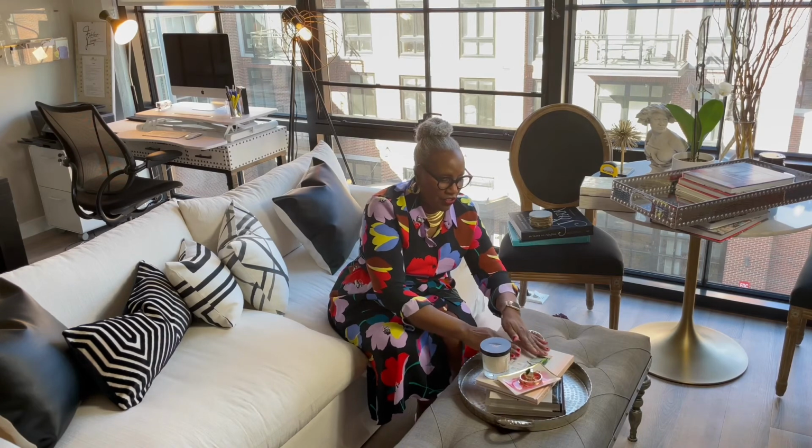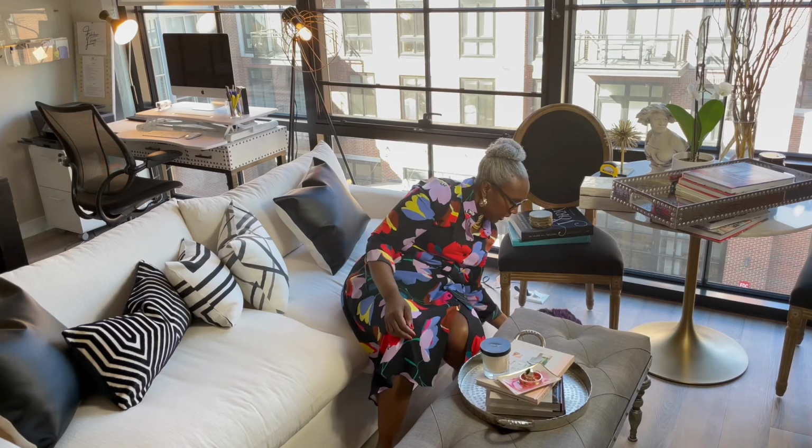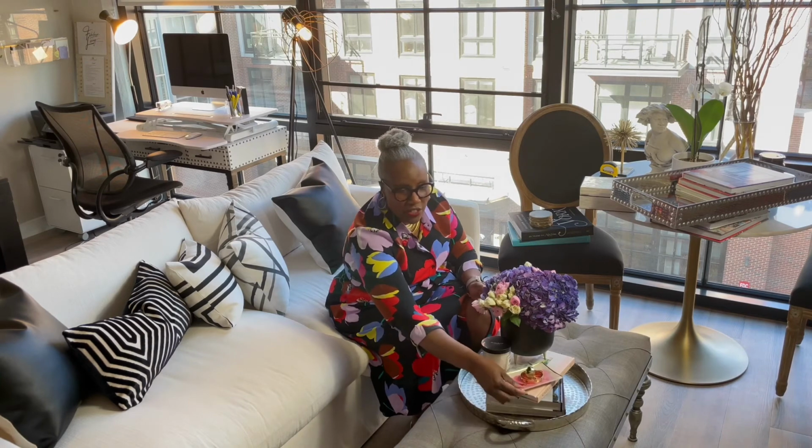Candles, decor items. It could even be, honestly, a vintage necklace, and you kind of drape that through, intertwining like here in between the flowers, and you have it draped down, or have it coming out of a small bowl that you put here instead of the trinket tray. There's so many different things that you can do to make your space, even a small space, look elevated.